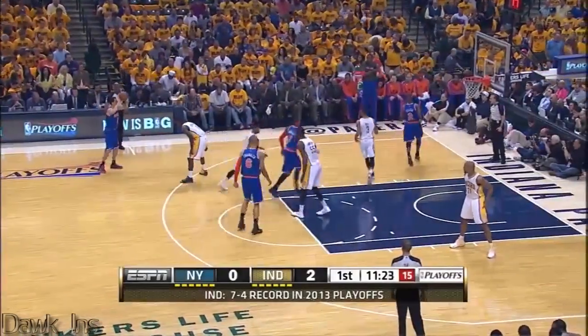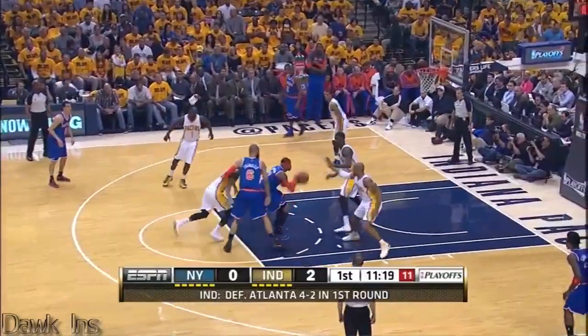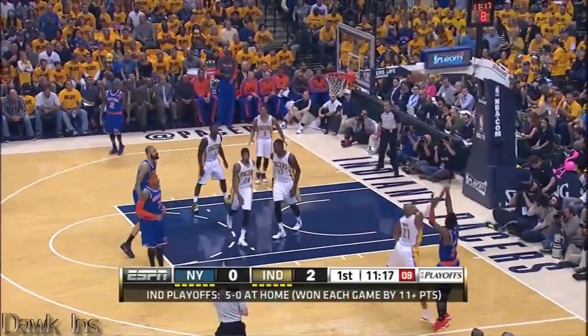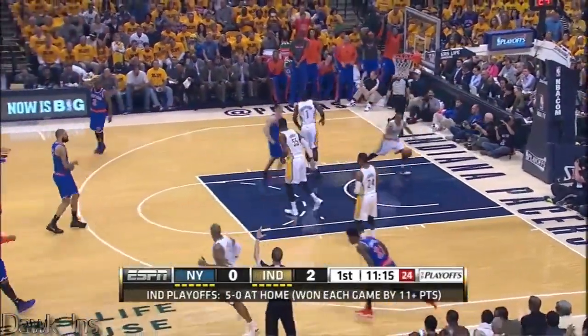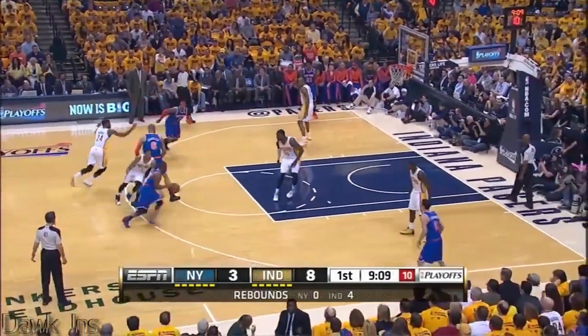Have to be much more precise. Get out, close out. Stephenson there. Close out, make him a shooter. Do not let him get to the paint. Melo dishes to Shumpert, and that's a big shot for Iman Shumpert. He's only hit 12 three-pointers in these playoffs.